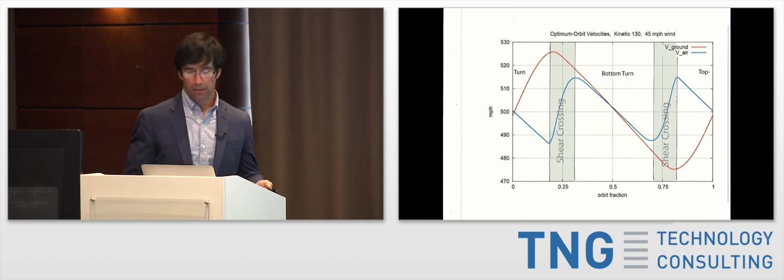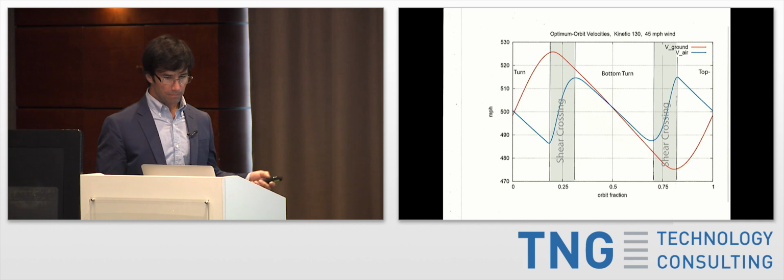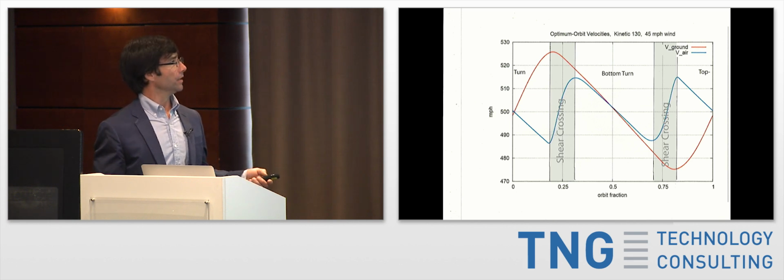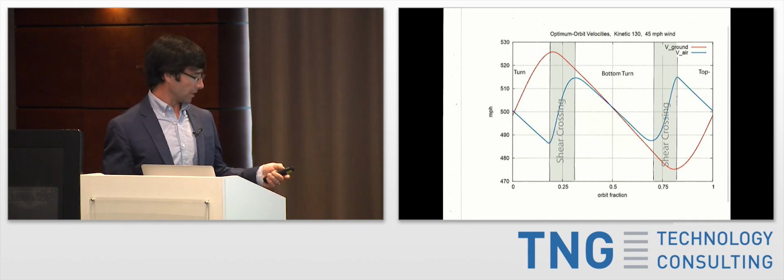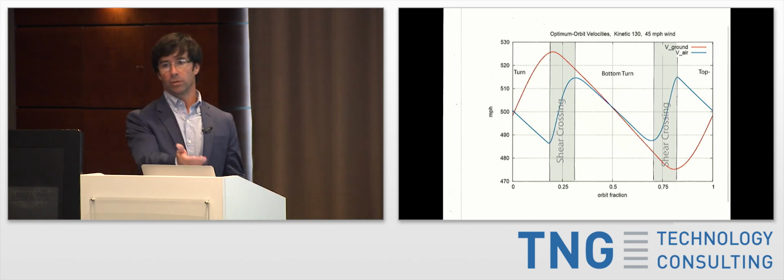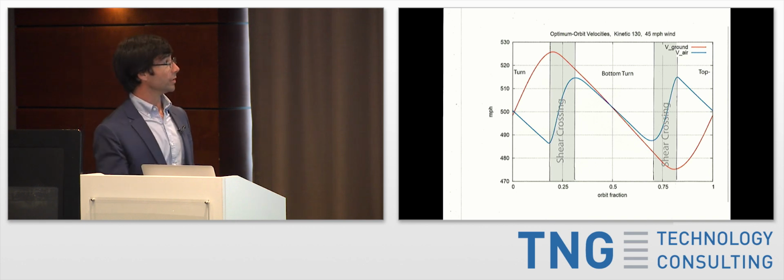And you can see this is based on my Kinetic 130-inch Kinetic DP in 45-mile-per-hour winds. The blue curve is the airspeed. If we start at the middle of the top turn, that's the far left edge on the graph here, our ground speed is increasing like we saw in the previous illustration. We're turning from a headwind to a tailwind, so our ground speed is going to be increasing.